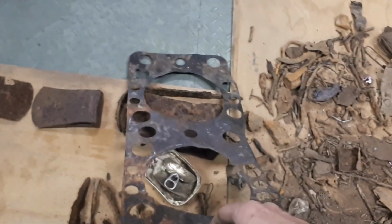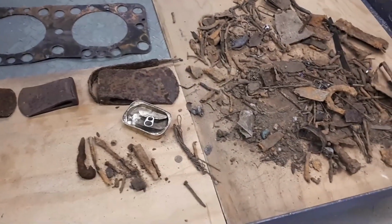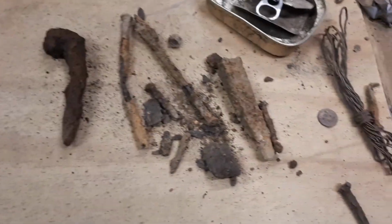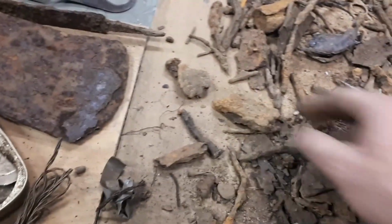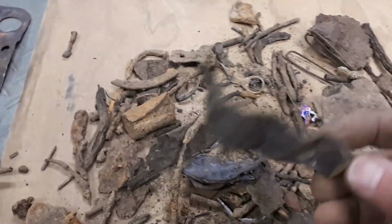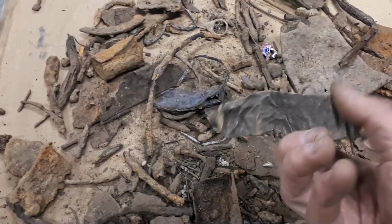So she's not all fun and games. That's an old, I'm guessing, part out of a dozer or an excavator. That's a gasket. And that's a pretty cool old pin. A bit of copper wire, that's copper too. That gasket, that's why I kept that. I'll put that in the rest of my little steel pile. All the fun stuff. Even that's an old toothpaste or maybe an ointment container, tube thing.